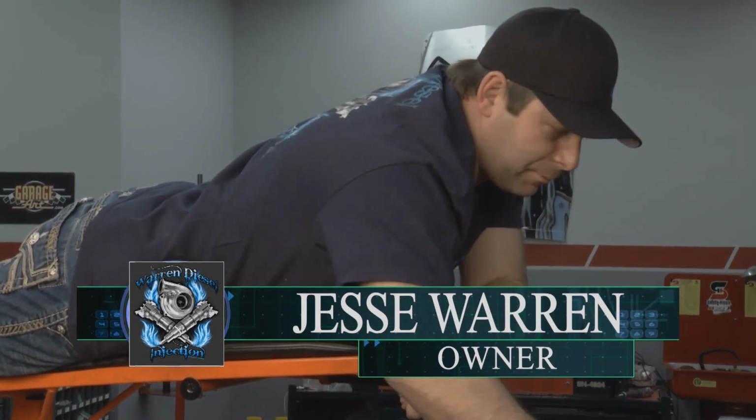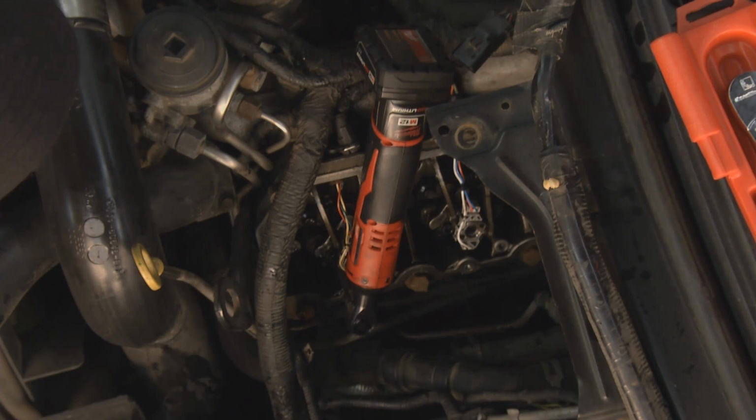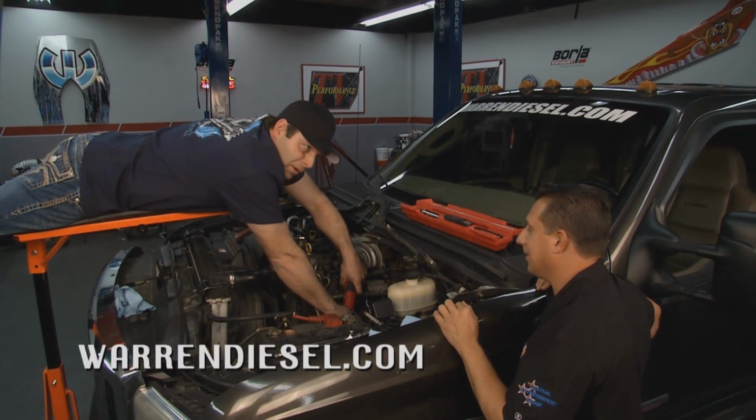We had to take the degas bottle off, the whole air intake system, got the valve cover and the oil rail off, and we got the back 3 injectors installed, and we won the last injector on the driver's side. So we're in the middle of taking this out. We're almost finished up on this side.